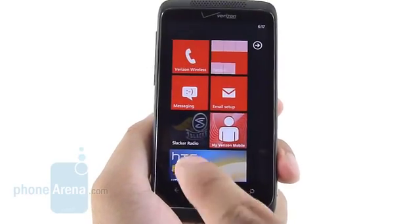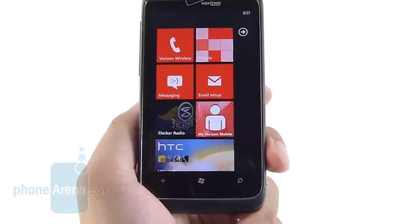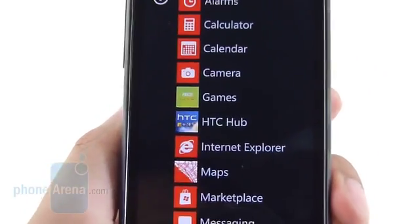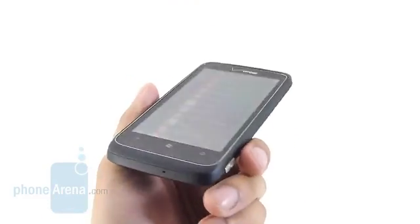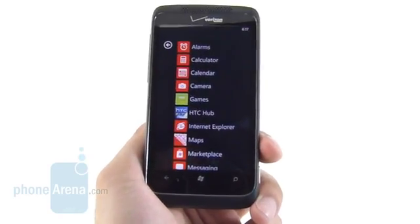Luckily, the handset retains the same 3.8-inch WVGA Super LCD display as its European counterpart, so it does produce some nice looking visuals. Colors are pretty deep and lush, though at viewing angles, it can look a little bit washed out, especially at the extreme angles, but for the most part, it's pretty nice.